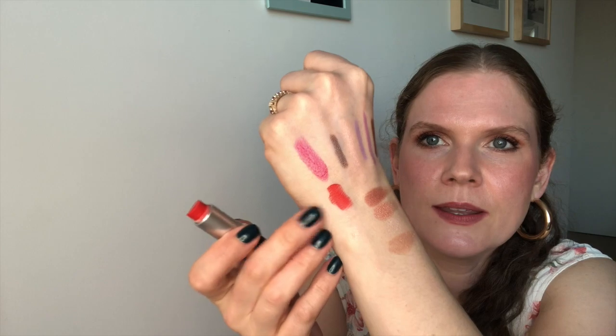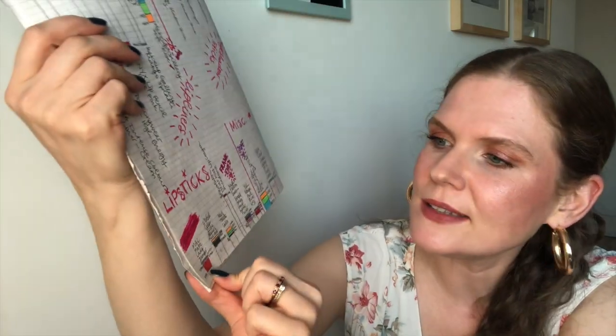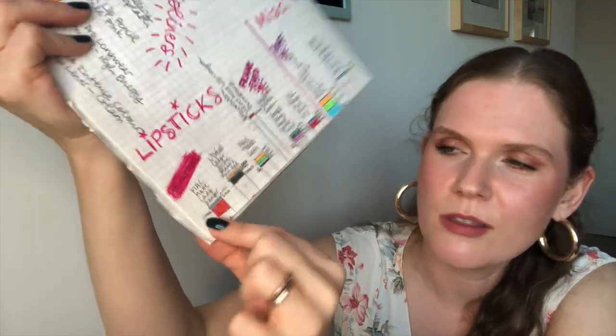All right, interesting. Then I've got this MAC lipstick here, Lady Danger. I've got a decent amount of progress on this because, again, I sliced some off a couple of times and concocted it. Here is a swatch of this, and this is the progress. This is 3 months worth of progress.